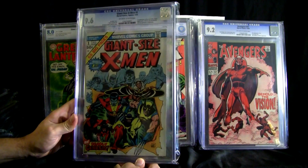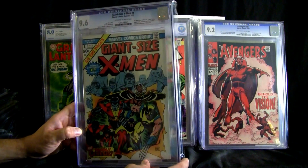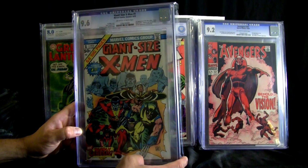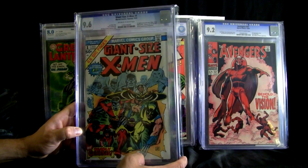Huge key. I remember back in the 80s, this is one of the books I wanted. It was always X-Men number 94, Incredible Hulk number 181, and this book. And the only one I ever accumulated back then was X-Men number 94. But yeah, love this book too. Finally have it. Very happy.